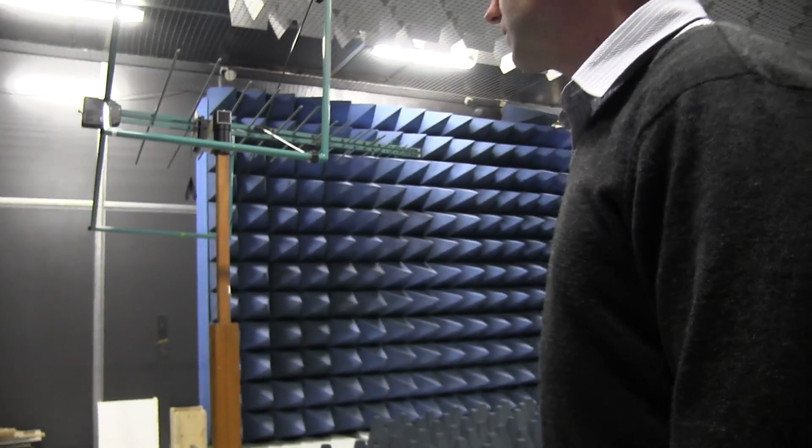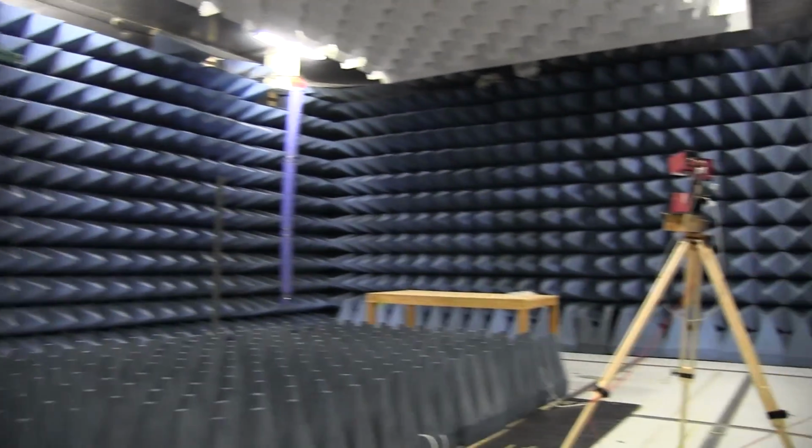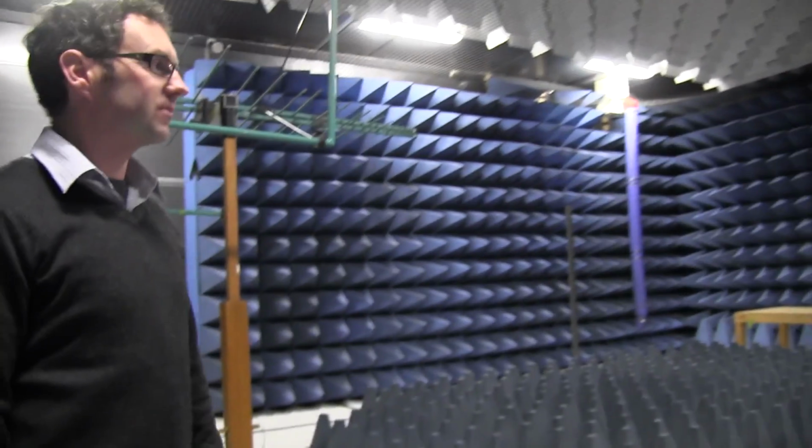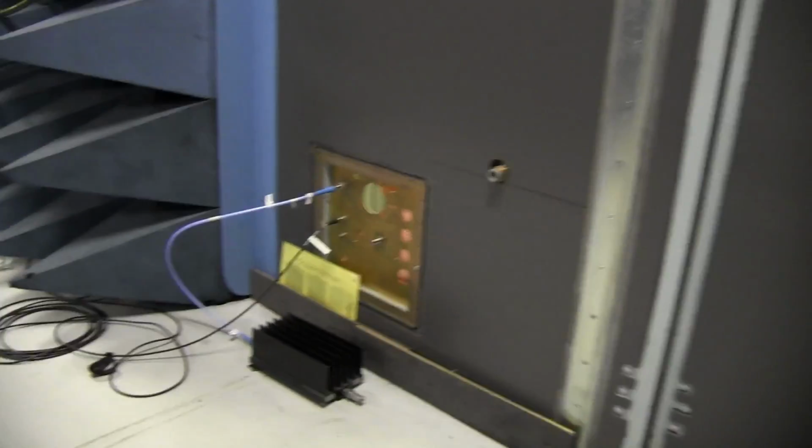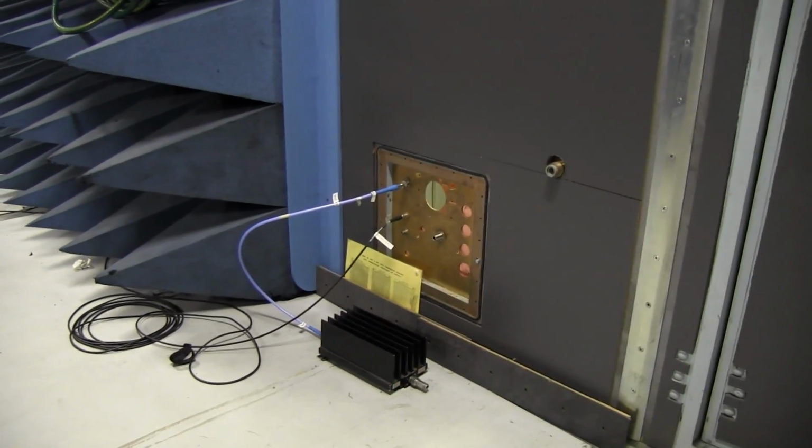So you've got power inside here as well. That's filtered, 3-phase and single phase. 3-phase, yep. Excellent, so we can test all sorts of stuff in here. Right, and the floor is actually a Faraday shield as well. It's metal. Again, it's a fully enclosed room. Yep. Excellent. And there's the patch panel where we can get the test signals in and out.